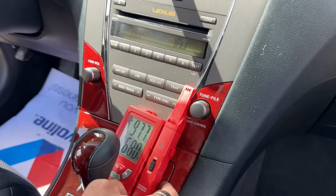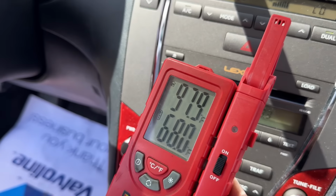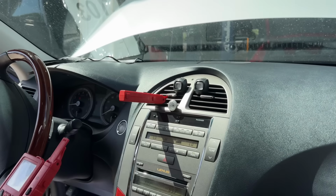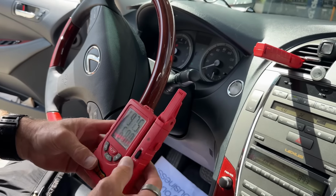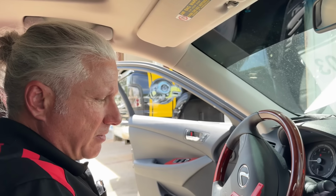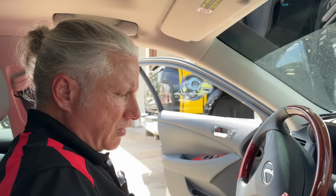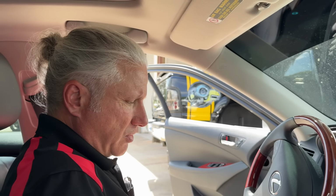All right. So right now, 68 degrees inside the cab of this car with all the doors open, with it on fresh air, right? And you can see that the temperature this unit is picking up is 98 degrees. It's sitting in the car, right? It's sitting in the sun. It is hot outside. This thing is not picking up. Let's see if we can't get this guy to pick up number 2 here. That's not doing it. Let's turn it off.